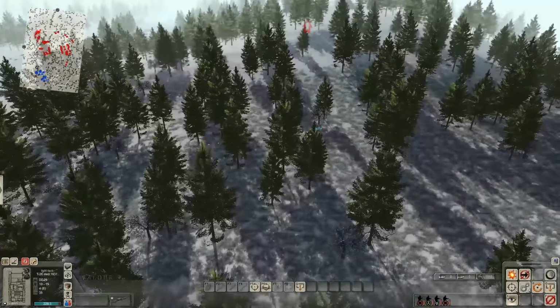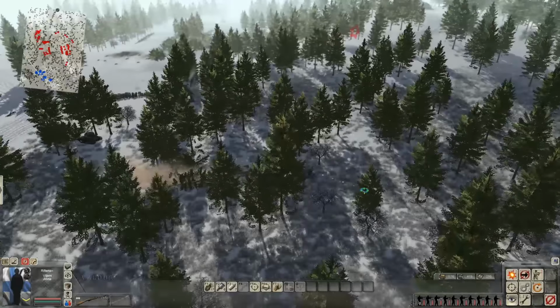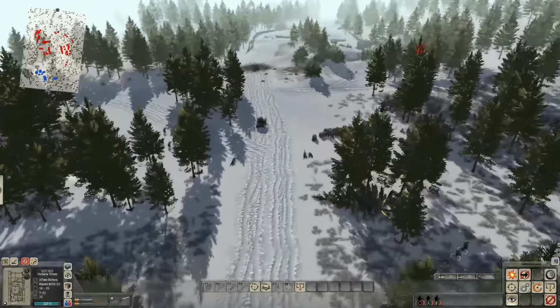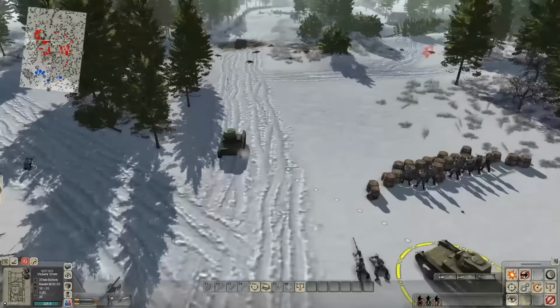You guys are going up this hill, and I'm gonna send you a squad as some help. There we go. And the Vickers, you're going ahead as well with the other Vickers. So we've got both Vickers tanks.